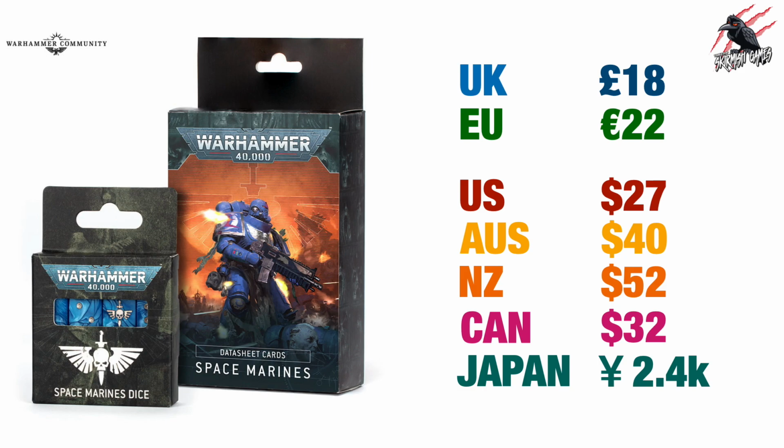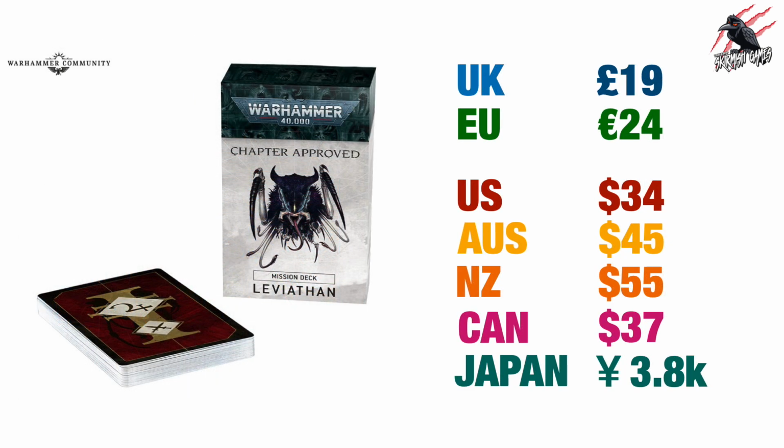But anyway, £18 in the UK, Euros 22, US $27, Australia 40, New Zealand 52, Canada 32, and Japan 2.4 thousand yen. Then there's the chapter-approved Leviathan mission deck at £19, 24 euros, 34 US, Australia 45, New Zealand 55, Canada 37, and Japan 3.8 thousand yen.